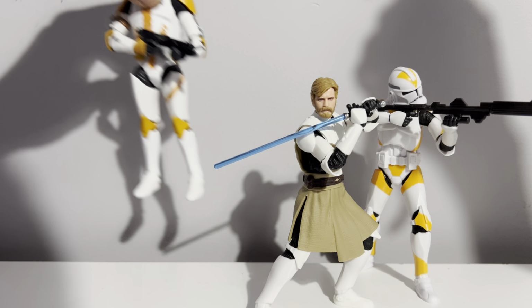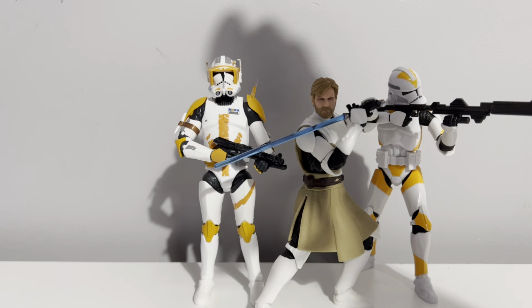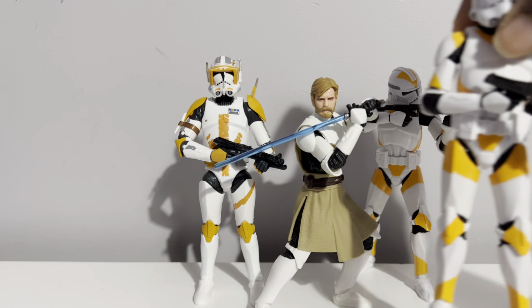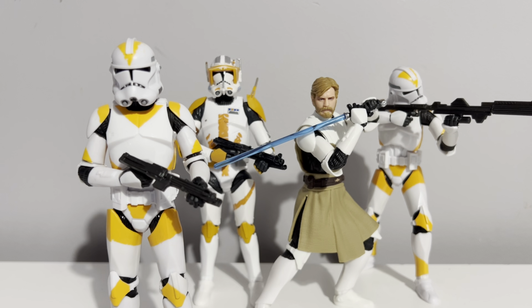The only thing is that my Revenge of the Sith Obi-Wan, he's pretty far back on the shelf. And I figure I don't want to cause an avalanche here while I'm recording. But honestly, just this Phase 2 clone trooper, I like it. I like it a lot.